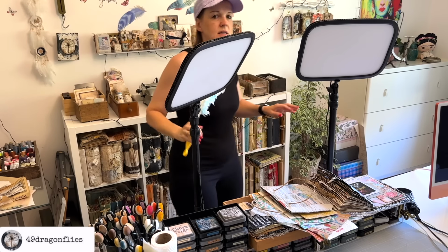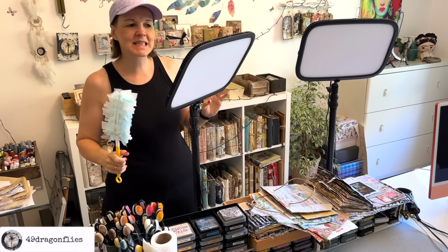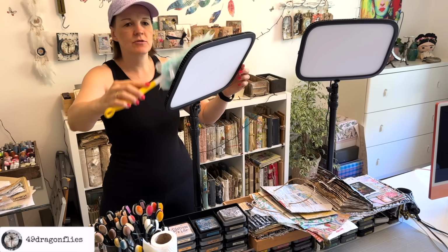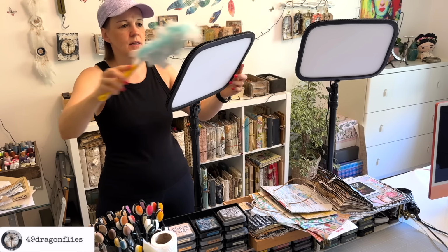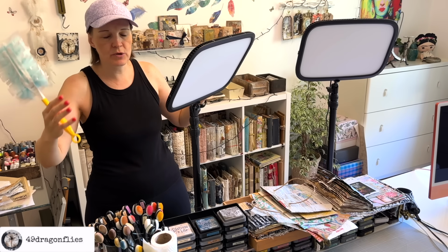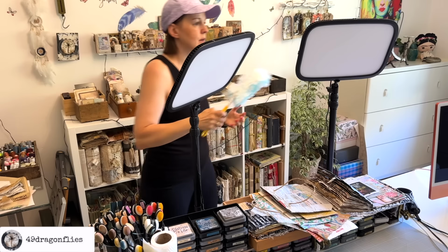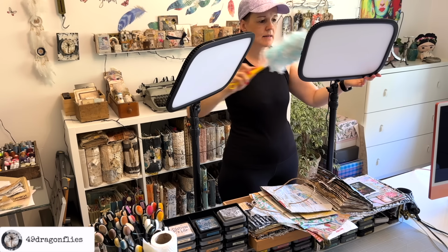So then I want to dust off these studio lights. These are called key lights, and these were recommended to me by my dear friend Louise Heinzel. She has them as well, and I love them. I used to have these big studio lights that were always in the way. They were on tripods on the floor, so you could move them. But yeah, as I said, they were constantly in the way.